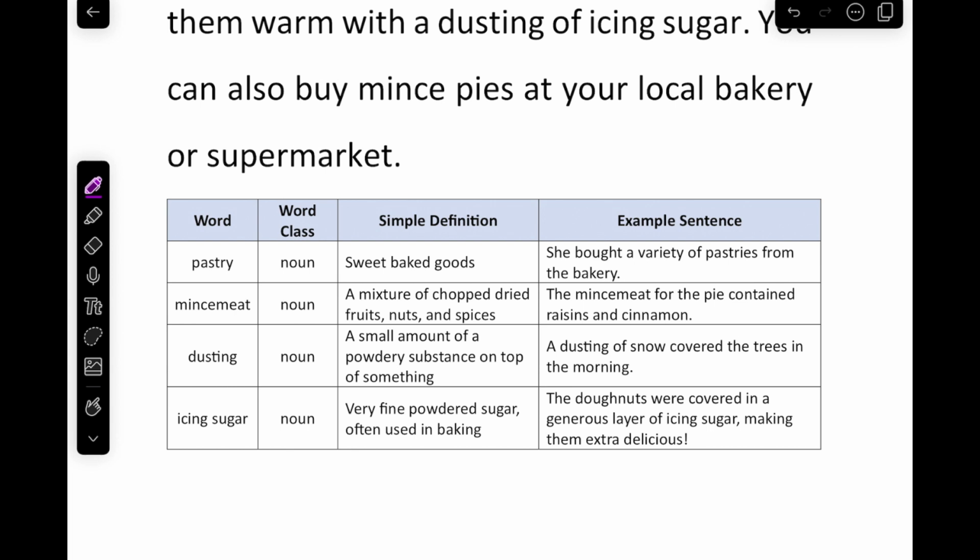Next we have mincemeat. Mincemeat. This is a noun and it is a mixture of chopped, dried fruits, nuts and spices. Okay, you will notice that there is no meat in mincemeat. The mincemeat for the pie contained raisins and cinnamon.